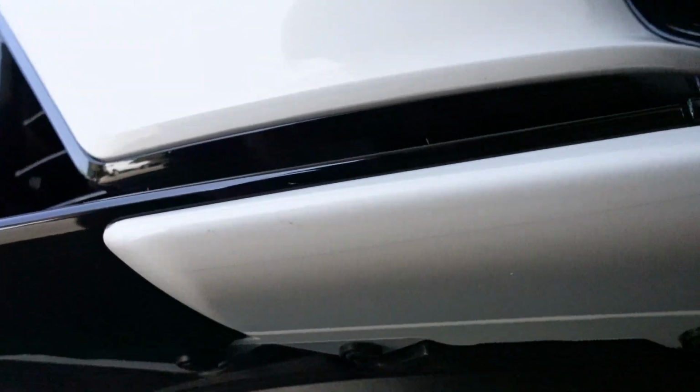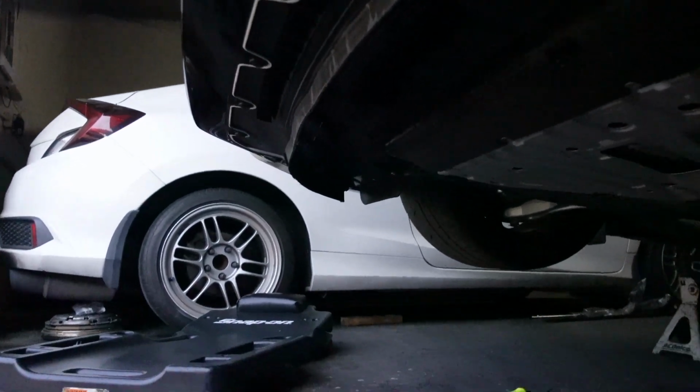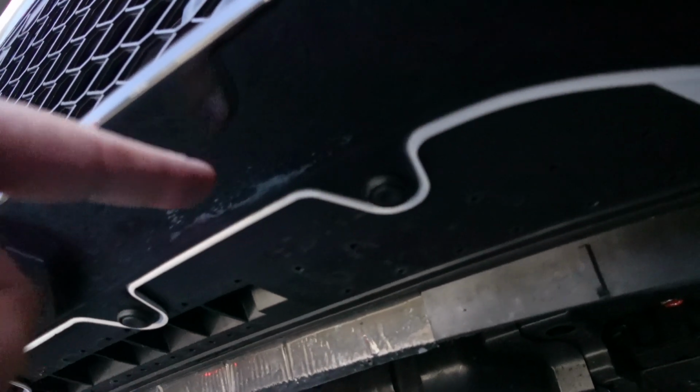Guys, quick little spot check. So far, what we've done, and you're not going to be able to really see, but we have made some punch markings all across the front lip and around to mark up where we're going to be putting the rivnuts into the bumper.